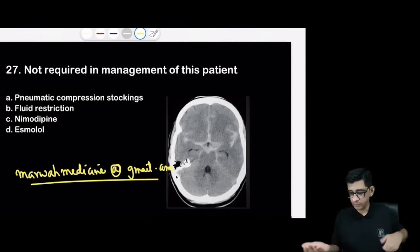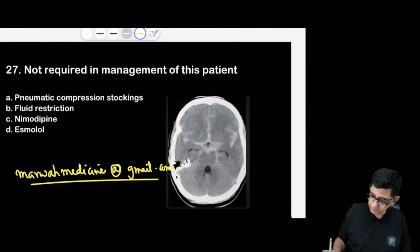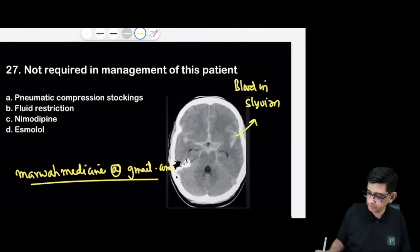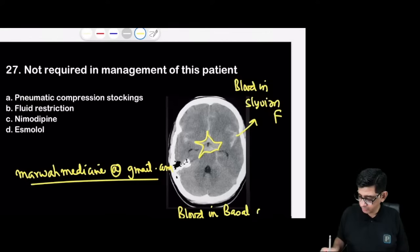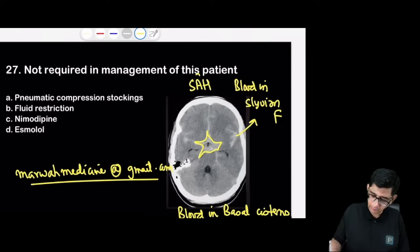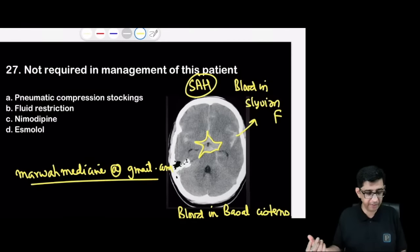Okay, guys, in subarachnoid, I think you can pick up the blood in the Sylvian fissure. And then you can also see blood not only present in the Sylvian fissure, but the blood is also present in the basal cisterns. That is the star of death coming up, no? Because there is blood in the Sylvian fissure, there is blood in the basal cisterns of the patient. So the diagnosis of this patient is subarachnoid hemorrhage. The one that you read with thunderclap headache and the worst headache of my life.